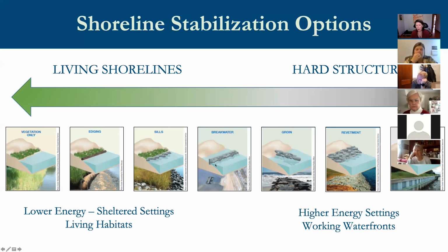When you get into the breakwater kind of conditions, then you start looking at maybe building up the beaches behind the breakwaters, and you have a lot higher wave action, and it goes all the way over to the most hardened structures. And you may need to use the hardened structures because you have a working waterfront and very high energy settings. So the practice that you choose will depend on the site conditions, and the costs go up as you go from left to right. The cost of the services, the cost of materials, etc.